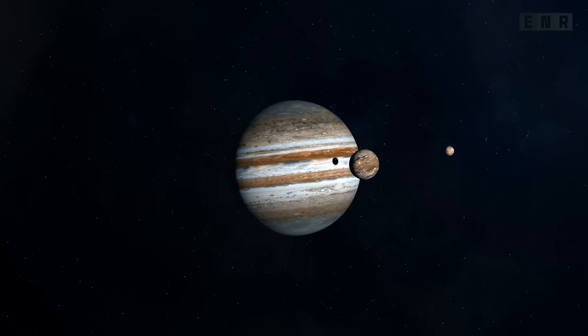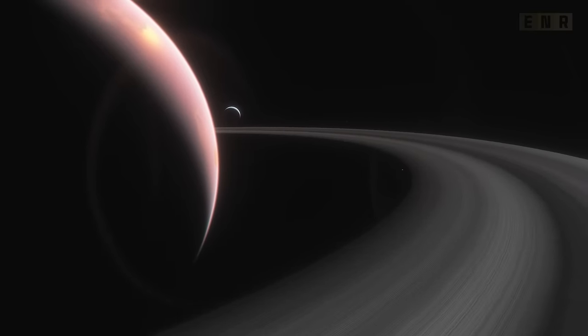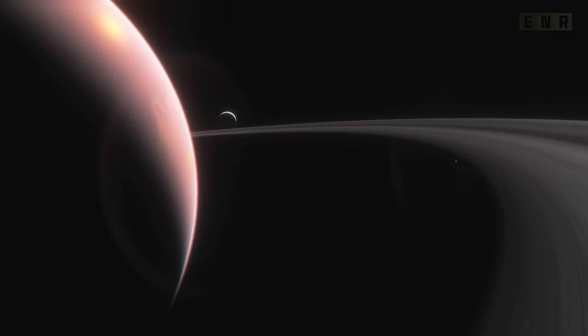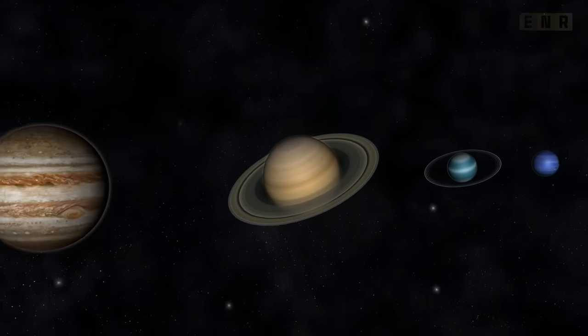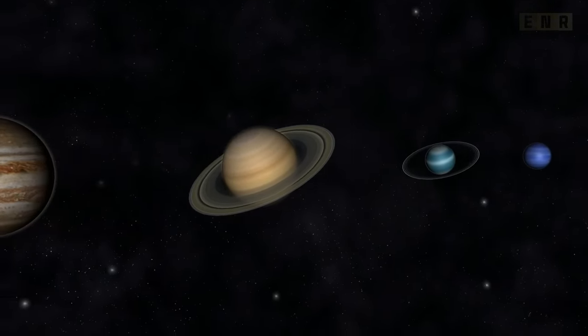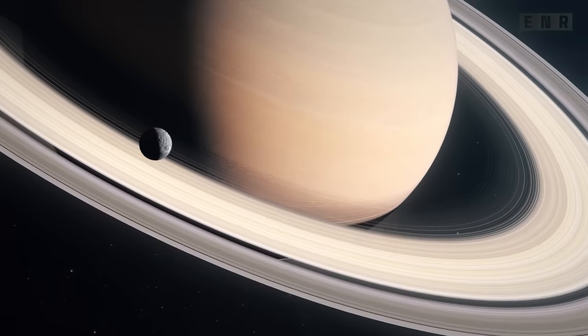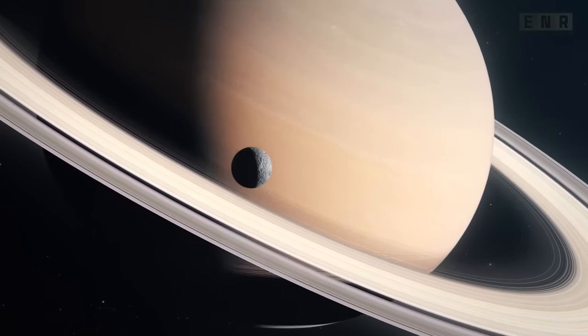The gas planets have something else that makes them unique: rings. Saturn is different from the other planets because it has these beautiful rings. It turns out that Jupiter, Uranus, and Neptune also have rings, but they are very weak and hard to find. But they are there. There are rings around all four of the gas giants, but Saturn's are the most obvious.